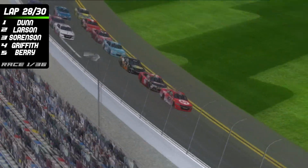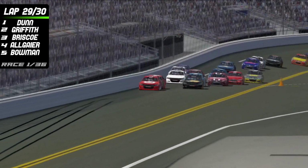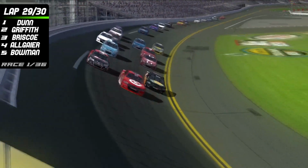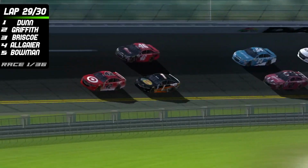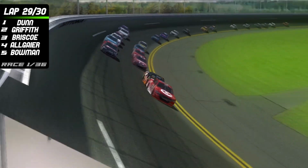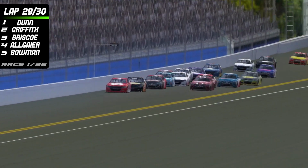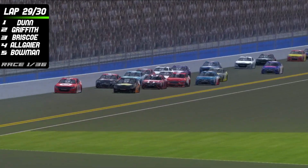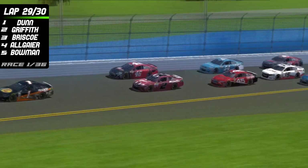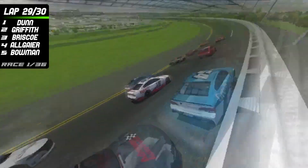3 laps to go now. Briscoe to the inside for the race lead. He's there. Dane Dunn controlling this draft right now. Alex Bowman trying to get a run. Here comes Christopher Bell and Marvin Day on the inside. Briscoe to the bottom, trying to get Bowman to come with him here. Briscoe is close to his teammate as the 15 of Daniel Berry, but he is on the fall backwards right now.